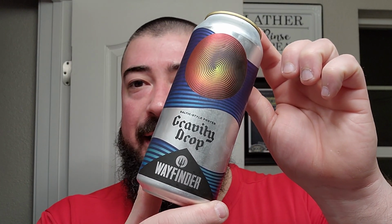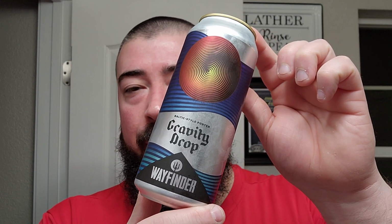So, puppy introduction aside, now it's time for the good old shaverage of the day. And today's shaverage is from Wayfinder Brewing out of Portland. This one's called Gravity Drop, and it's a Baltic porter. Let's see what we got here. It says lager beer on that side, and 9%. Delicious, rich lager beer. That's about all they're going to give us. So, let's crack this damn thing, pour it, give it a little swig, and we'll get into the shave.